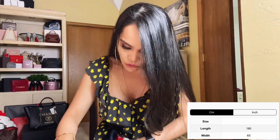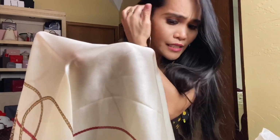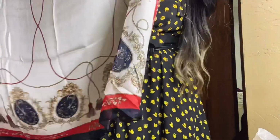I've seen this print a lot, so this is more like a classic type of print. But this one is more on the thinner side. It's more like a chiffon. It's not silk, but it says silk in there. I know none of this is real silk. It's maybe nylon or polyester. If you guys can see how thin it is, this is the rectangular one, and the blue one is more square. The bird print and flower print are more like a bandana type, but this is definitely perfect.